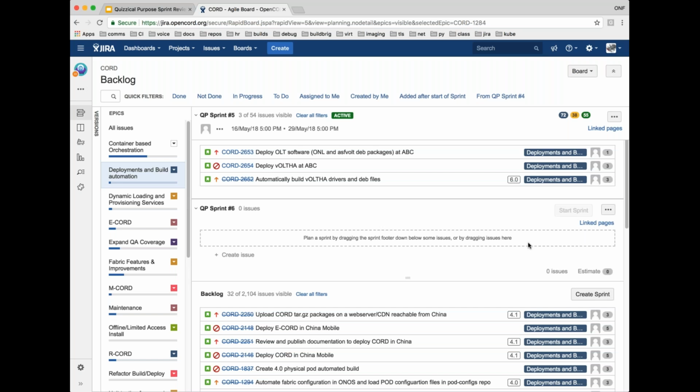Deploy Volta and the OLT software. I've closed them for now because there are many pending items and they're not really stories that I can move forward on right now. So I closed them for now.